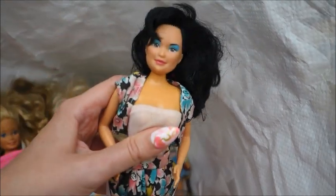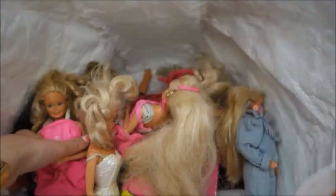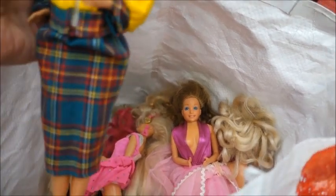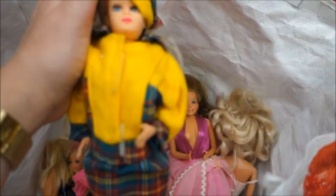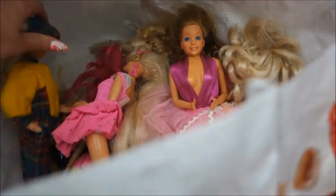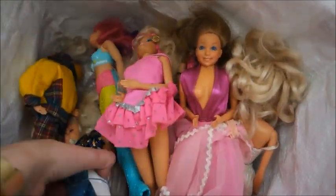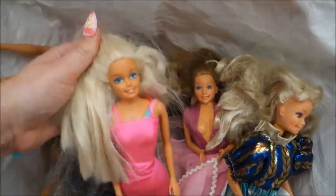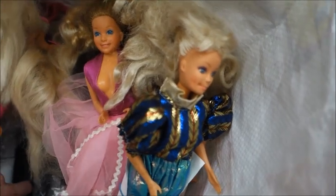So I was really tempted, and here you can definitely see her head is just popped on. She's broken, which I can fix with this one as well. She's also wearing a lovely jeans fun outfit. This to me looked like a United Colors of Benetton outfit. It's not, and it's not even the original Barbie wearing it. A couple of fake, so non-Barbies as well. This one also, broken neck.